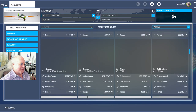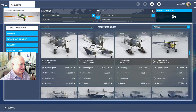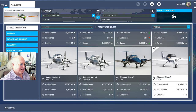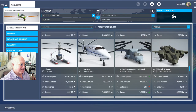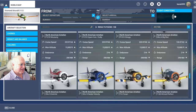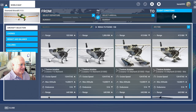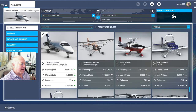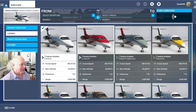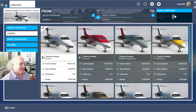I believe it's under Citation, maybe not. Let's see, where is it? It's business jets. Textron Aviation. Okay, so I had the CJ4. The plane that I have not flown before is this Citation Longitude. It's got some pretty looking liveries here. That's for sure.